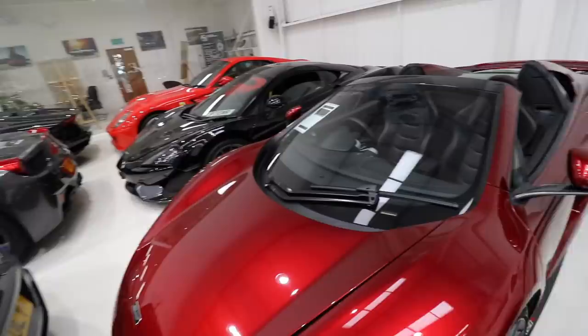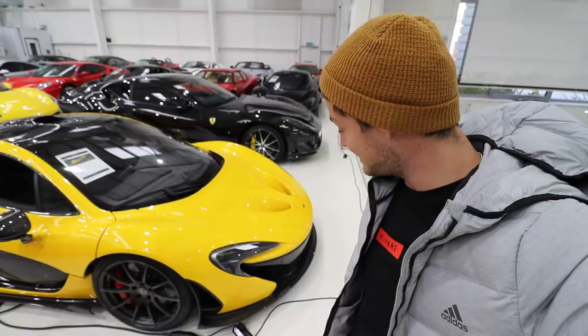It's just, yeah. It's a pretty lavish place. The price tag on that is £1.3 million. Used, of course, not brand new. What a place! Oh, let's have a look.